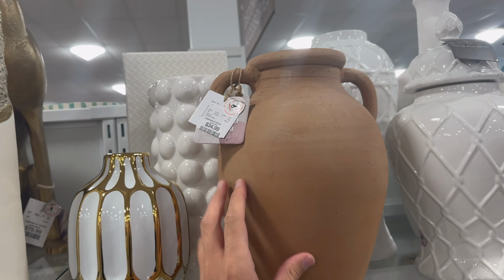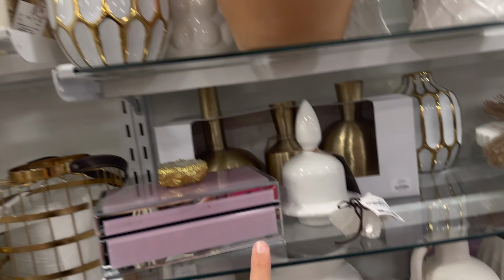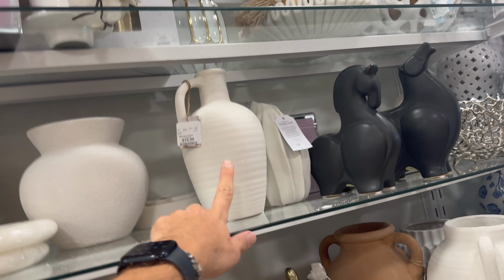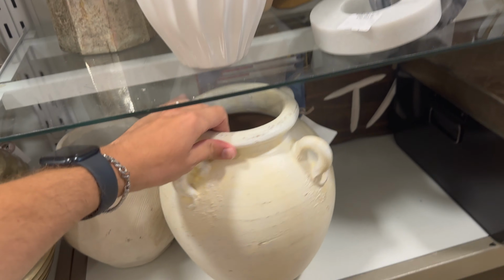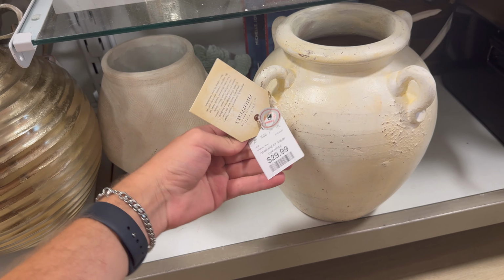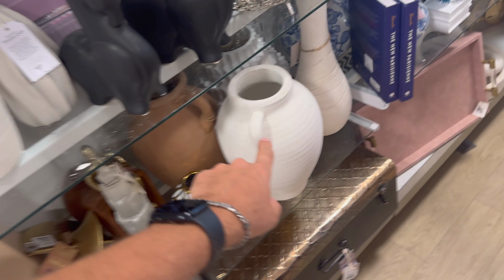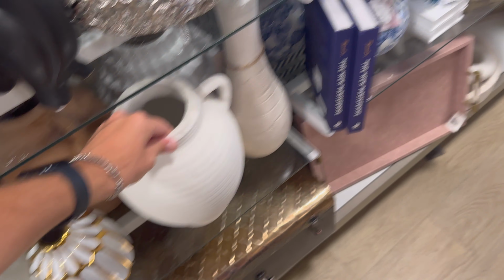Let me show you. I love this terracotta vase with the double handle for $34. They have these little ones for $16 that I really like. This one with the 4 handles is beautiful. This one's $29.99, $30 from the Philippines. This one's literally the exact same one I have in my entryway.